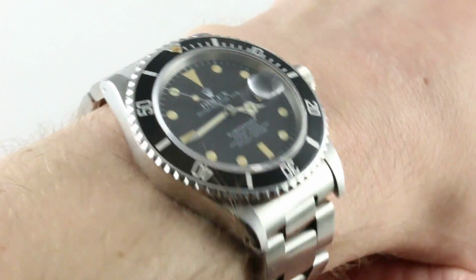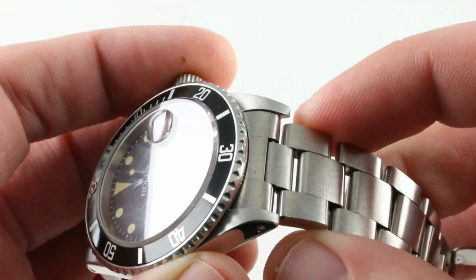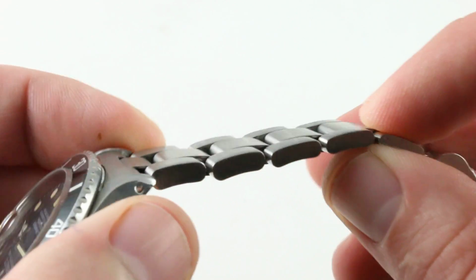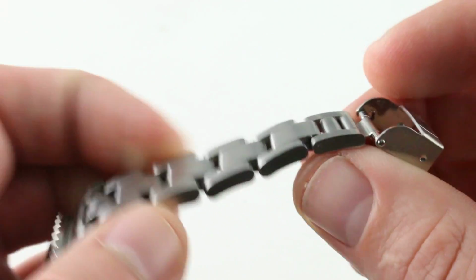Now, the timepiece on my wrist sits comfortably and lighter on its lugs, if you will, than the subsequent supercase, as well as solid end link bracelets. Now, back then, you had pivoted end links and you had hollow center links to create a little bit of that vintagey Rolex rattle that we associate with older Rolex timepieces.